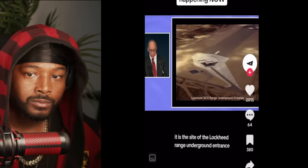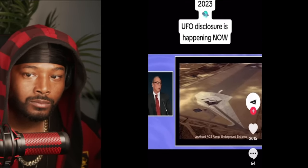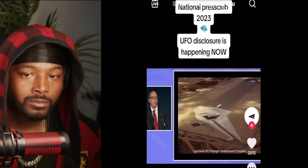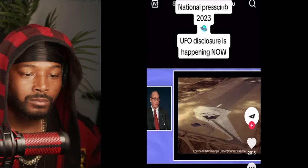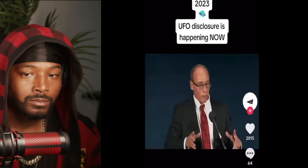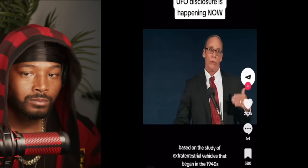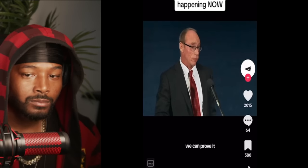It is the site for the Lockheed Range underground entrance. What's in there? Well, there are man-made, and this is the big story no one's telling you. A large number of the UAPs are, in fact, deep black budget electromagnetic field propulsion devices based on the study of extraterrestrial vehicles that began in the 1940s. That is a fact. We can prove it.